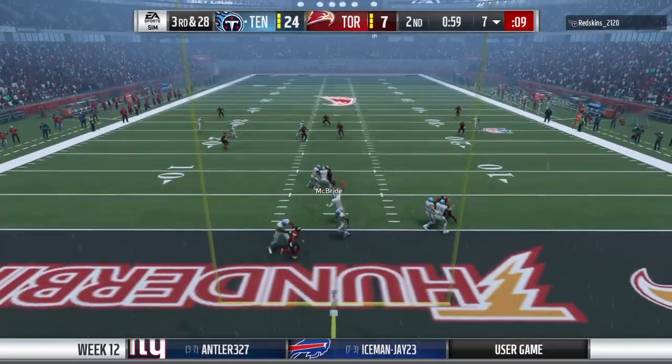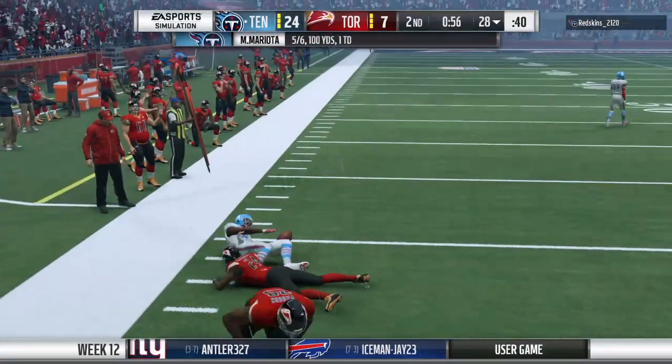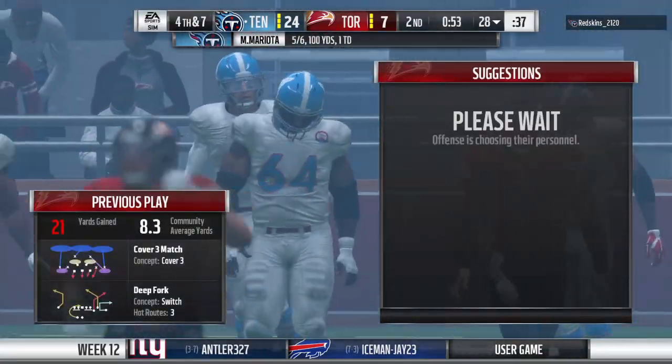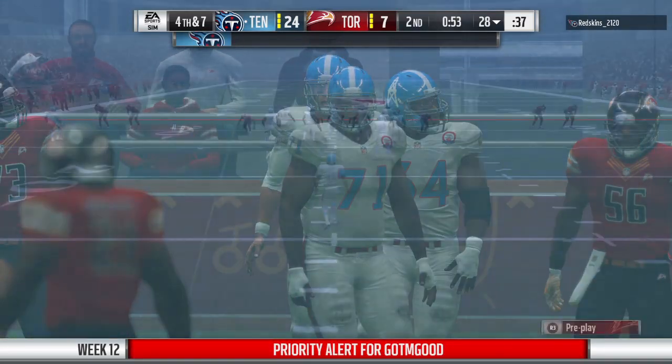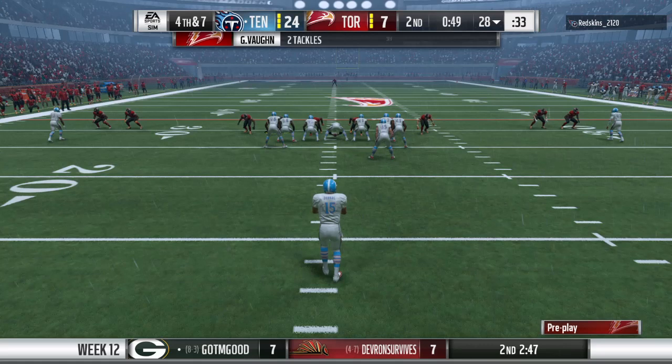From the gun, Mariota. And Davis with it left side. And this one will go to the 28-yard line. A crazy sequence here. A huge gain that time, but it still leaves them well short for 4th down.